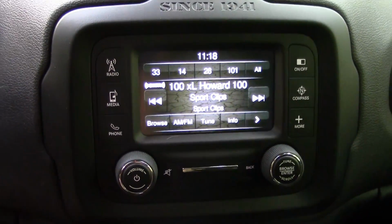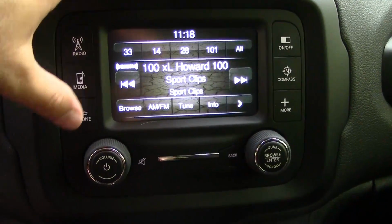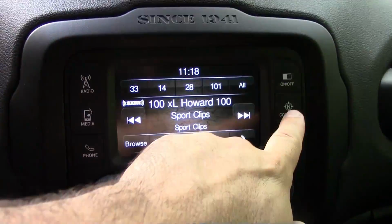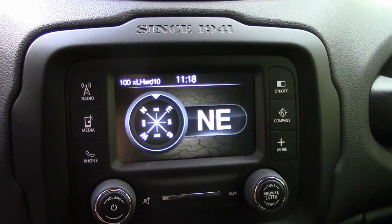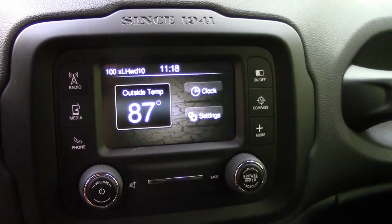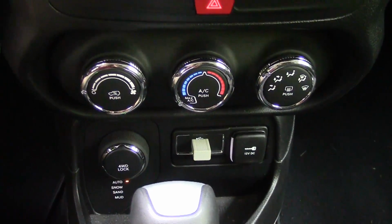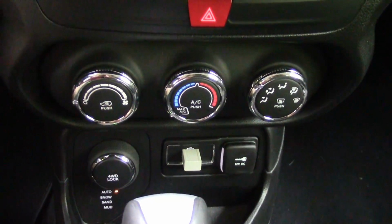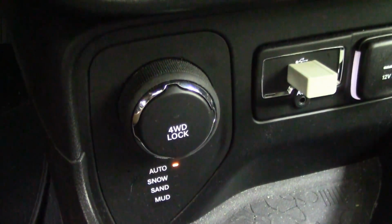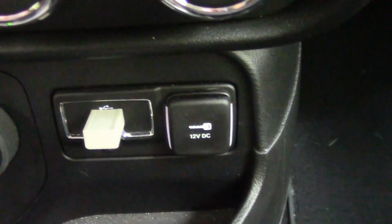The infotainment screen is a bit small, but it's very easy to control. Radio, media, your phone, on and off. You can actually turn it off if you want. It's even got a compass here, so you can see which way you're heading. And more. You get the temperature and clock and your settings too. The other controls are also quite intuitive, like the HVAC controls and the four-wheel drive lock and controls. Very intuitive, very easy to use. USB there, and also a charger.